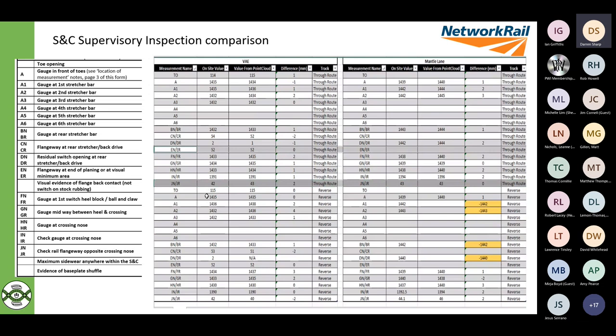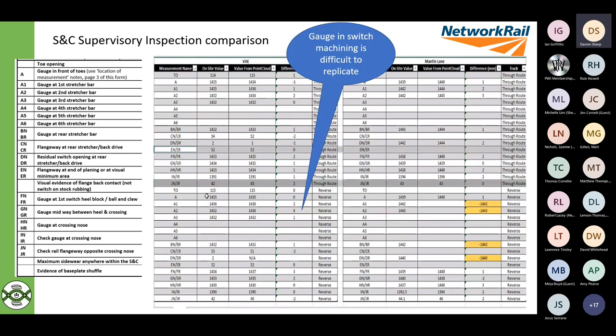So taking all of these measurements, we then did a comparison against the sort of gauge measurements that we would do for gauging at stretcher bars and gauging at the fronts of the switches and so on, and flangeways. So we compared what we measured with a standard gauge, with total stations, and with the drone. I think the worst case we got was this 4 mil, and that's on A2, which is the second stretcher bar.